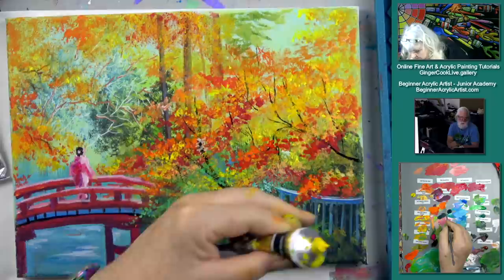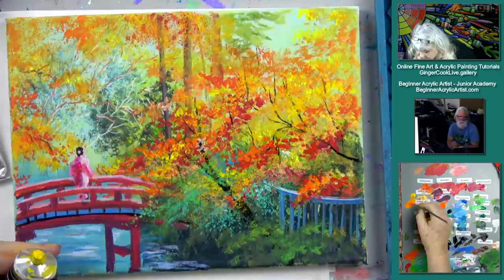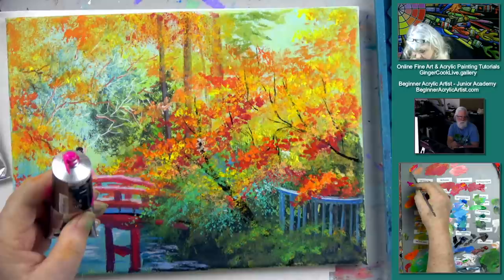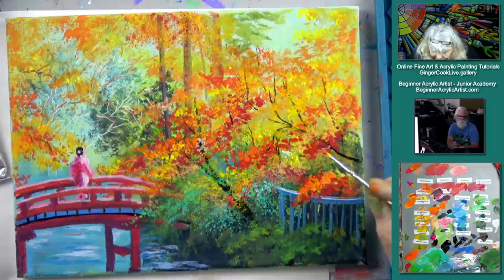Let me just mix these two colors together and see what I get. I want something brighter here, you guys. You can see it like that. Let's put some red in it. Want something a little brighter here. I think Cad Red Light was as close as I was getting. Let's try Luminous Rose and Yellow, see what I get. So I need something brighter there and more yellow. More orange. Okay, let's see if I can get it. Still working on my bright color here.